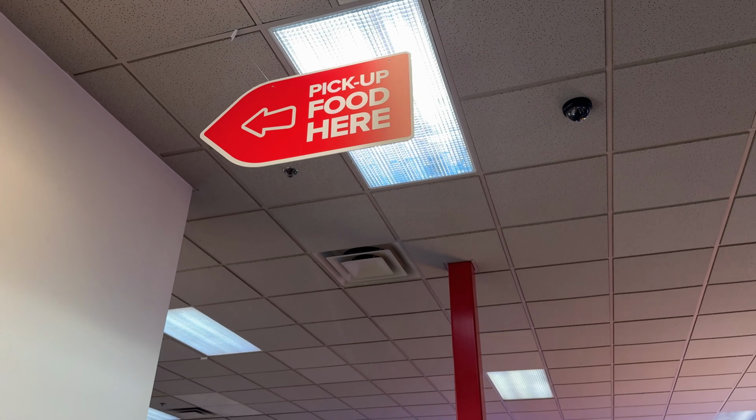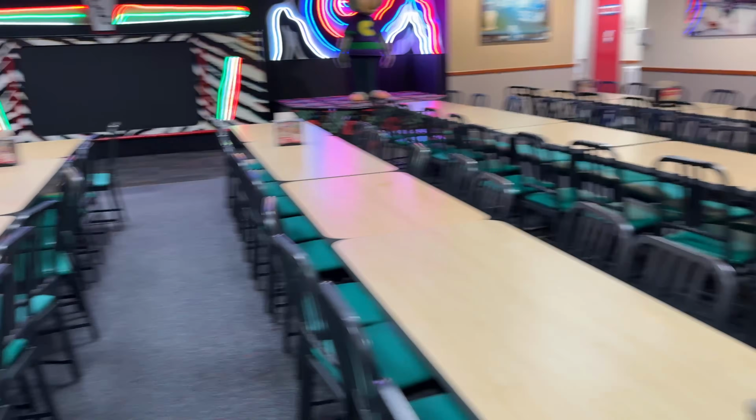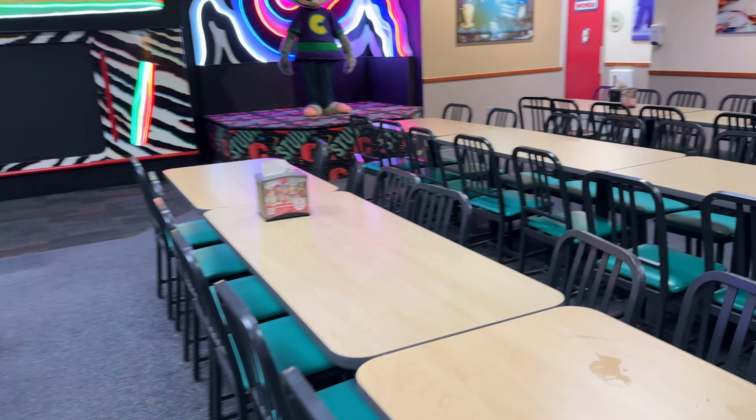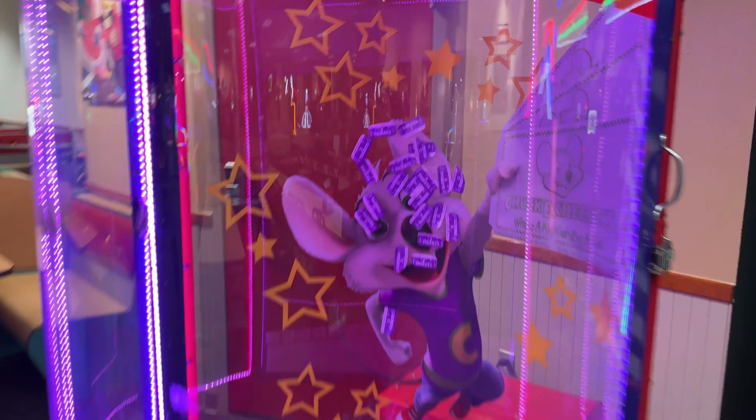Then they have a pickup window and a pickup through here sign from 2.0, which is a newer one, so they probably added that pickup window later. Then they have the newer black and green chairs here in the showroom. And then the next clip is going to be of the Rockstar Ticket Blaster. There it is. And Chucky has a ton of tickets on his face.